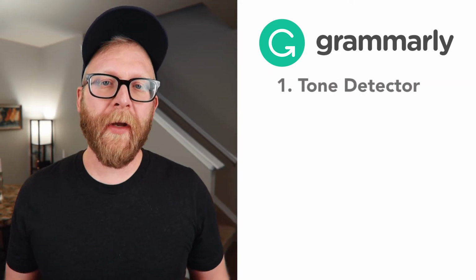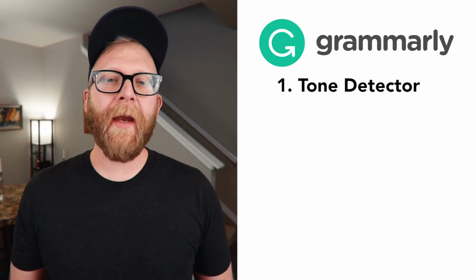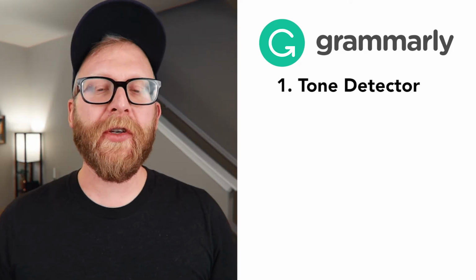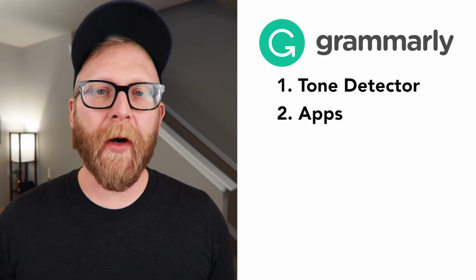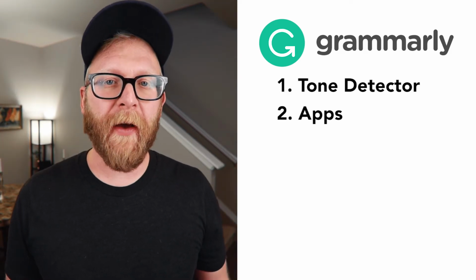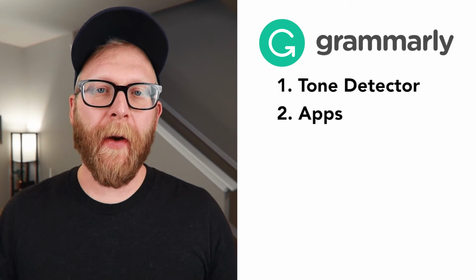Number 1, Tone Detector. Have you ever wondered what tone you're conveying as you're writing? Grammarly can actually check this for you in Gmail and social media networks. This feature makes sure that your text matches the tone that you're intending. Number 2, Apps. Grammarly has various apps that work in the tools and devices you use most. These include Mac OS, Microsoft Word, Google Chrome, iPad, and smartphones. Just download it and you're ready to go.